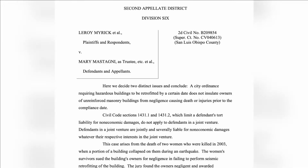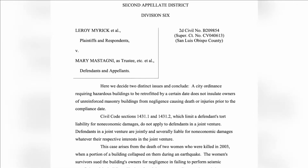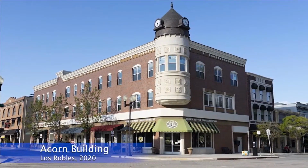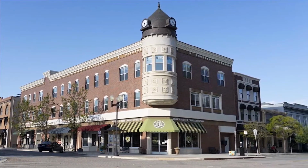There was a case that came out of the December 22nd, 2003 Paso Robles, San Simeon earthquake, where it's a perfect example of what you're asking about. The Acorn Building, the owner of that building had dates that had been projected. The city projected dates way out into the future. And the owner had a very dangerous building but had not put into it the necessary work in order to make sure that the building had come into compliance. The question is, what did that owner need to do? Could that owner just sit back? The answer to that from the court was no, absolutely not.